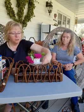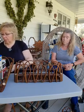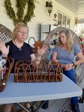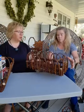Have it as a centerpiece, or you can have it as a container, or you can flip it upside down and make it multi-purpose. How's that for uses for one basket?